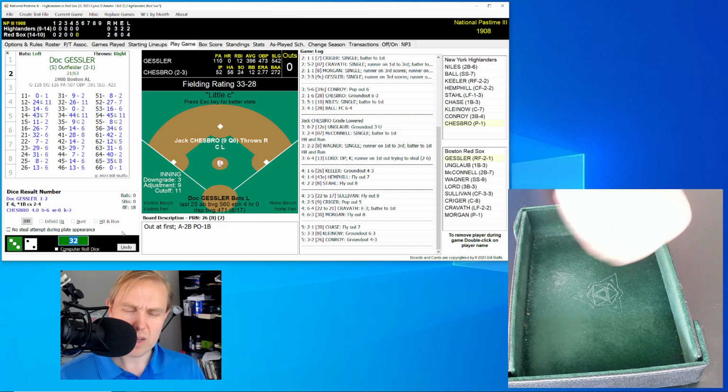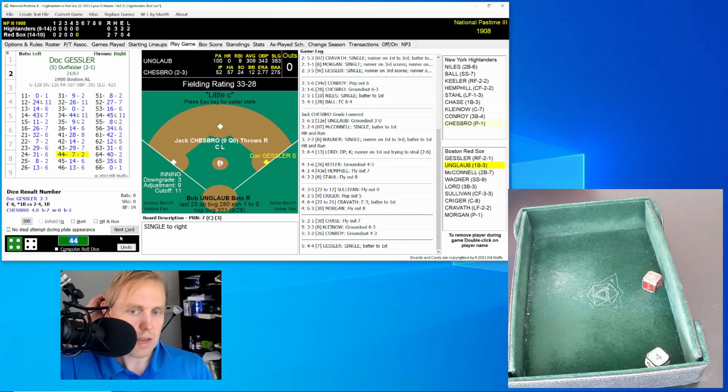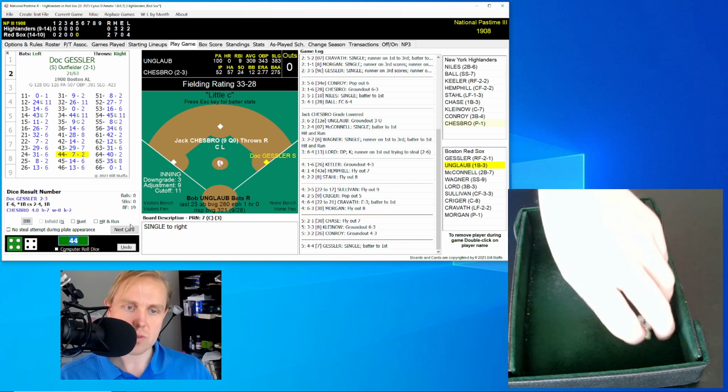It's Doc Gessler for the Red Sox. Red Sox have had long innings. The Highlanders, not so much. Gessler rolls a 44 for a 7. Base hit to right field, and that's hit number 7 for the Red Sox.